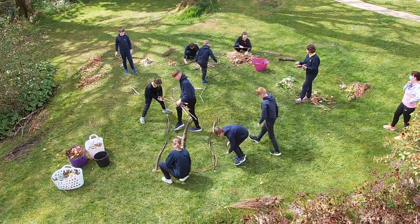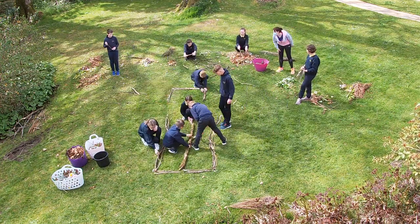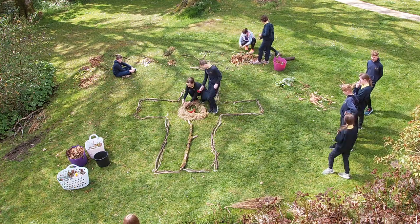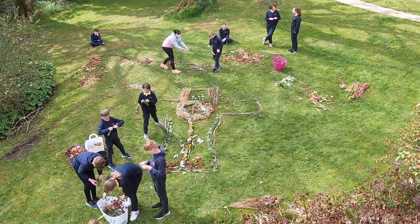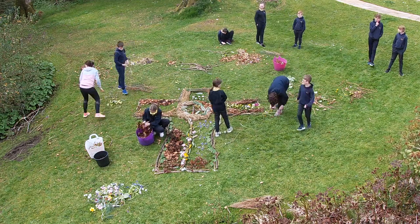You can do this at home, but remember, we must be careful and only use natural materials that have fallen on the ground. We used fallen branches as an outline and laid materials on it. You can make any patterns using land art. Each pod took a section of the cross. We layered the materials to create the cross.